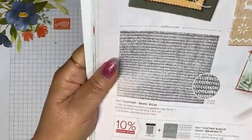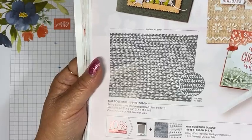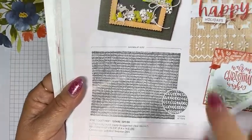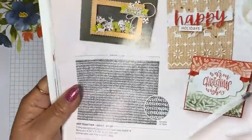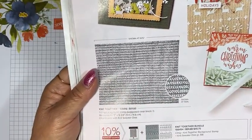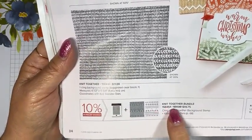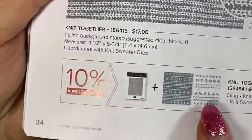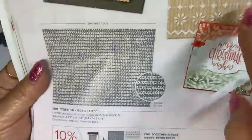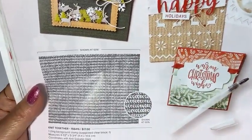Now then, I did get this. I thought this was super fun because I thought it would be really cute as a background on baby cards. Not to mention sweater look on holiday cards and stuff, but how cute would that be on baby cards? So you can bundle that together with Knit Sweater Dies. It does cut out a lot of little pieces, as you can see here. So you could build a whole sweater.